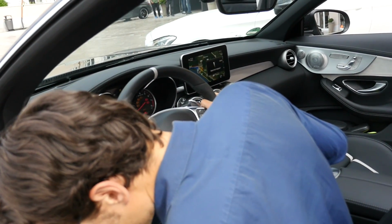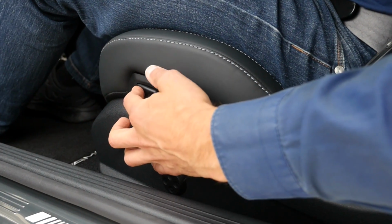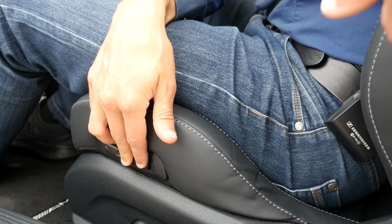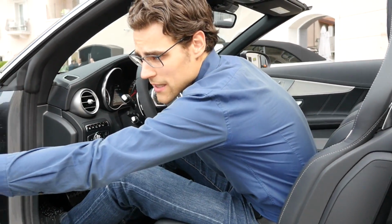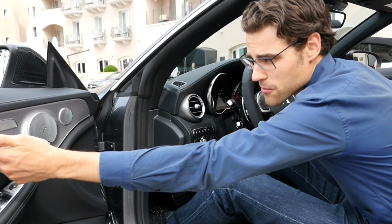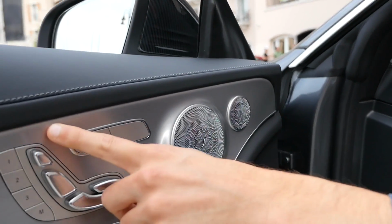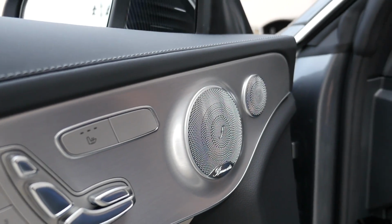Lumbar support we do have here. Here is another electric control, for example for the side of the seat. Here I can pump up the side, and with this one I can pump up the very side parts of the rear part, and everything else is controlled right here, for example sliding the seat front and back. And this here is the seat heating. Very nice, by the way, with the cloth and the matte aluminum. I love this style. We see a very great interior build quality.